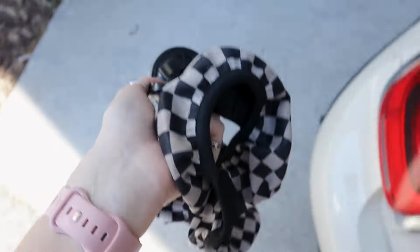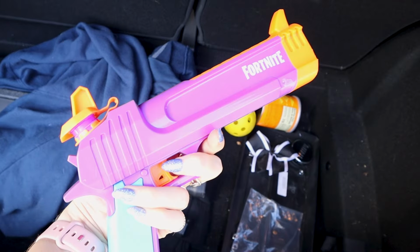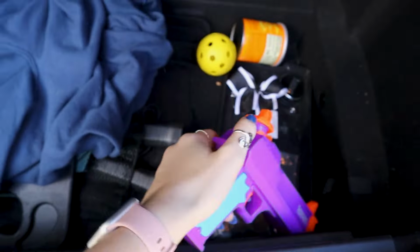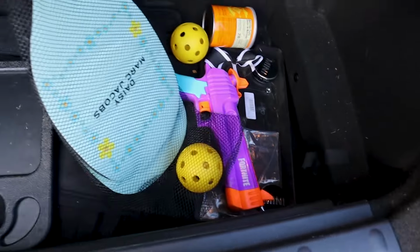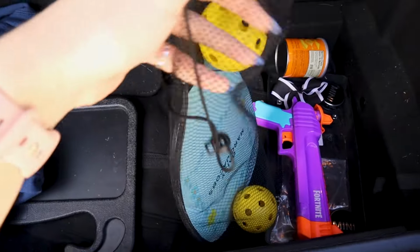So let's walk these to the trash. Back in here you go. Bye-bye. All right, then I have a water gun. This was from when I did Senior Assassin. You shoot people with the water gun to get them out. This was fun. It definitely doesn't belong in my car anymore. And then I have pickleball stuff. I have Marc Jacobs pickleball paddles and little balls. This also does not need to go in my car any longer.